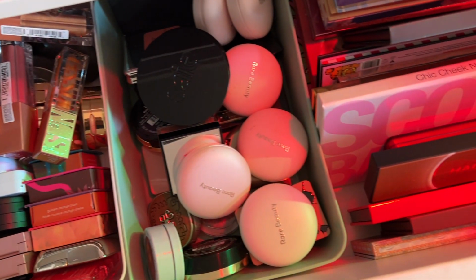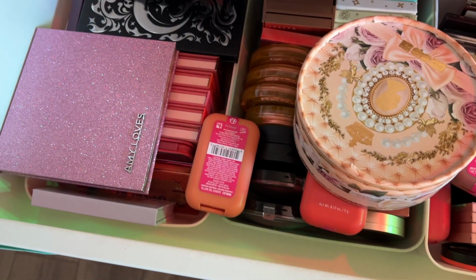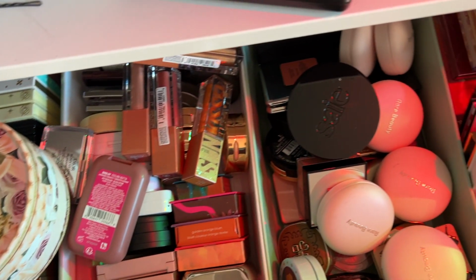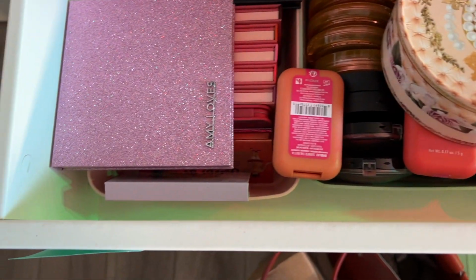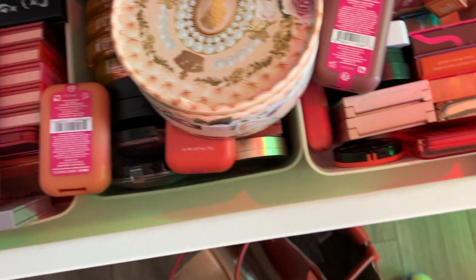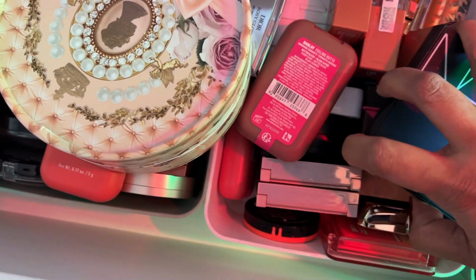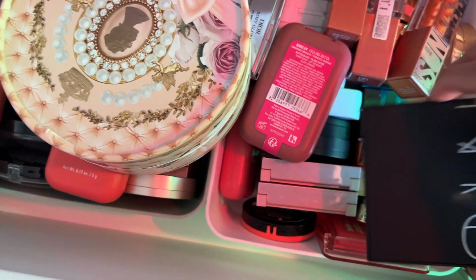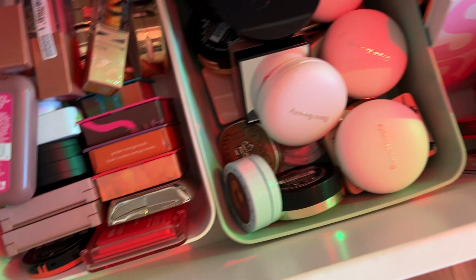Okay, so I'm just looking through my blush drawer to see if there's anything in here that I have a burning desire to use this month. And of course, as always, I want to grab like 300 things, but I don't know if there's anything that I need that badly. So many beautiful things in here. Oh my gosh, I can't even open that with one hand, so never mind. But what do I have for blush in my collection right now?